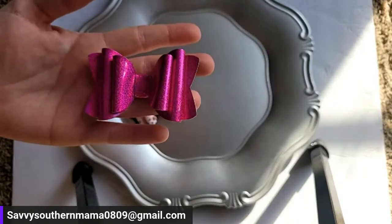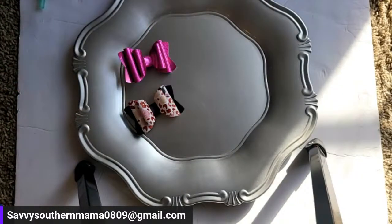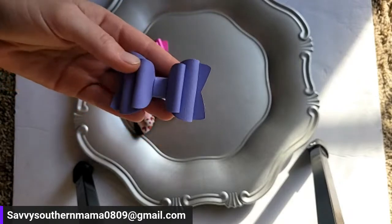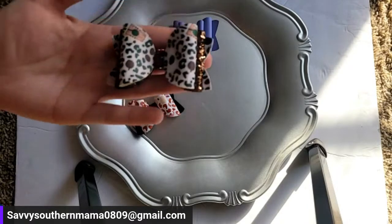And these are straw toppers. So there's the pink. And we've got just a solid purple. Just a matte, maybe like a lilac. Super pretty. I do have the brown Starbucks.